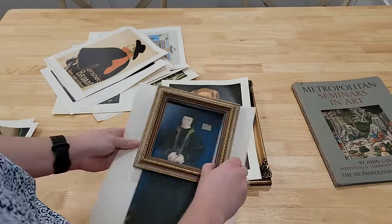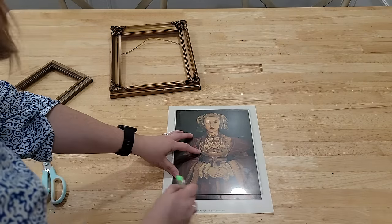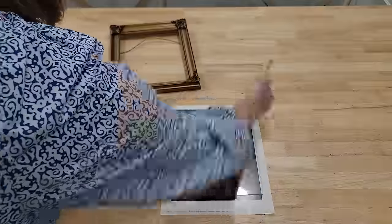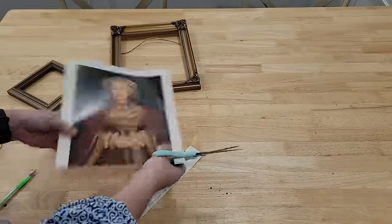I'm going to be doing a technique on them where I use Mod Podge in a glossy finish to pat over the top of the images and make it look as though they're actually hand painted. You'll see exactly what I mean in just a minute.